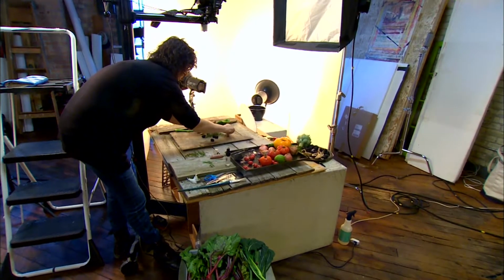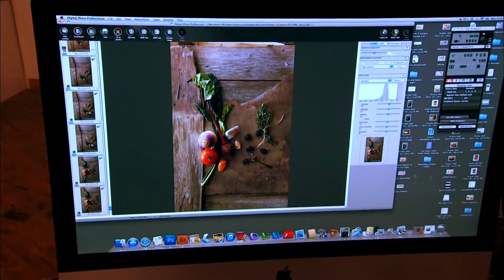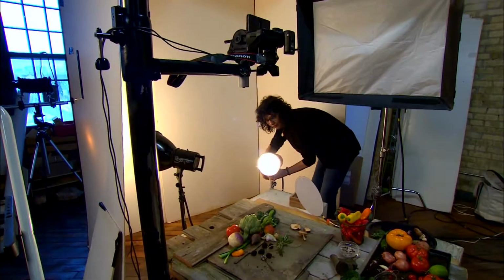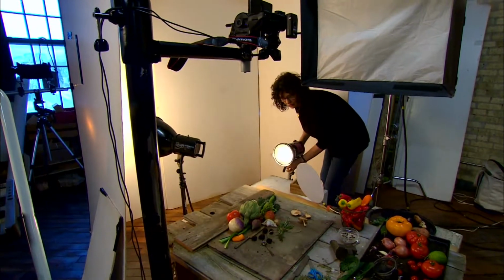What I do is I just start setting things down, and then I take a shot, see what I think, move it around, change the light. The light, it's all about the light to me. It's how the light hits the subject. I move the light around a lot.